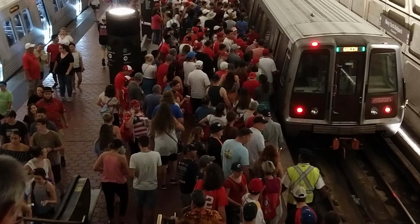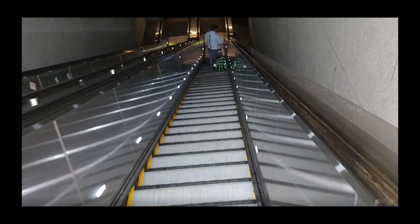Oh, and you probably already know this, but on escalators, stay to the right if you're not marching up the escalator. Everyone who's in a hurry goes on the left. Everyone on the right just rides the escalator up. So you'll get your walking in. Your Fitbit will be very happy.